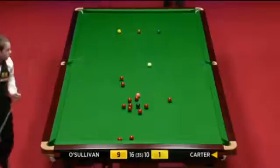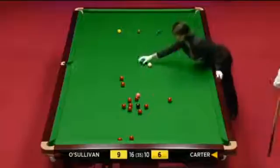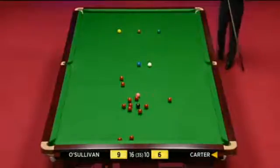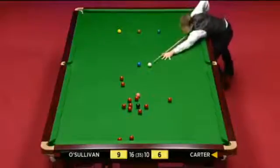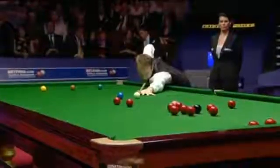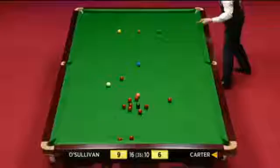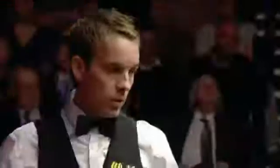And if that pink is available, as Willie said, and he's straight on this red, and the pink spot looks to be occupied, the pink will go on the black spot, and the game will suddenly open up. Yeah, it looks as if the pink will head onto the black spot.